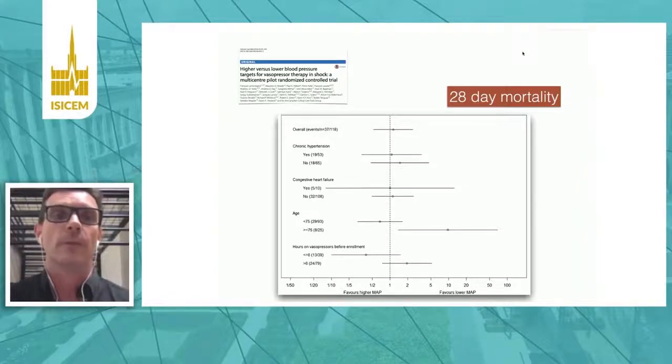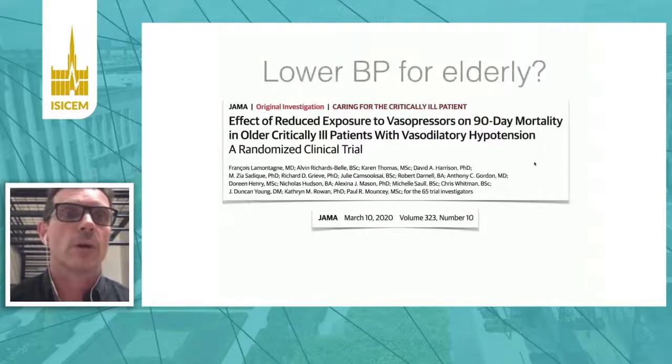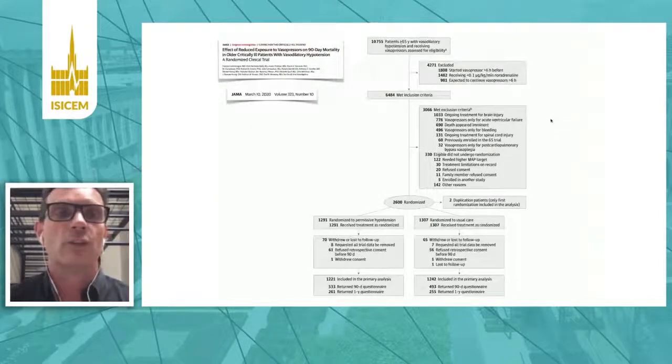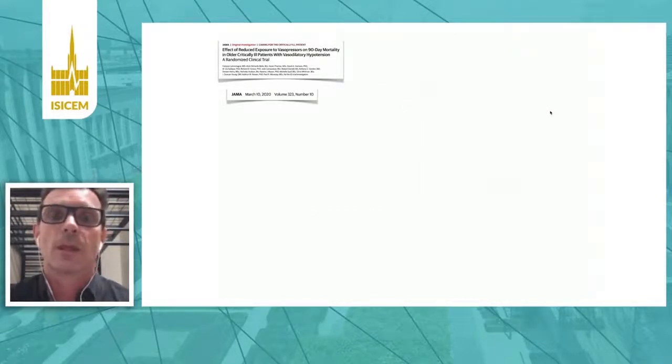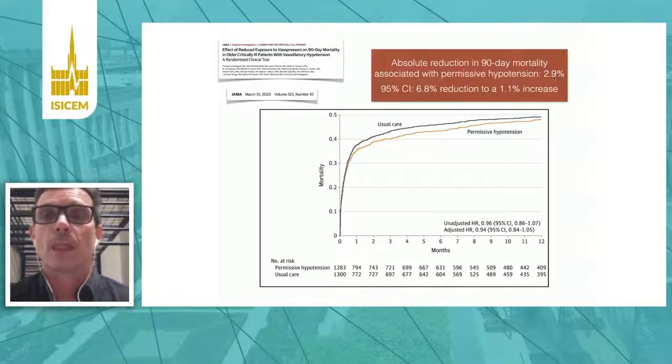This was quite counterintuitive, but quite an interesting outcome. And because of that outcome, François then went on to do this really large study in the UK, the 65 trial, that was just published in JAMA a couple of months ago. Quite an impressive study of more than 2,500 patients over 65 randomized into either having a blood pressure target of 65 or 60. There was no difference in the primary outcome in terms of mortality between the two groups. Adjusted and unadjusted, there was no difference.